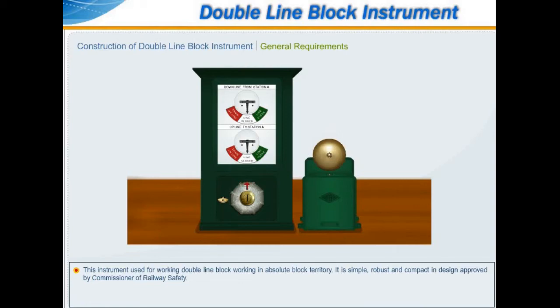This instrument is used for double-line block working in absolute block territory. It is simple, robust, and compact in design, approved by the Commissioner of Railway Safety. To prevent irregular operations in any other manner, no opening or access to interior parts is provided. Locking and sealing facility. SM key for prevention of unauthorized operation.